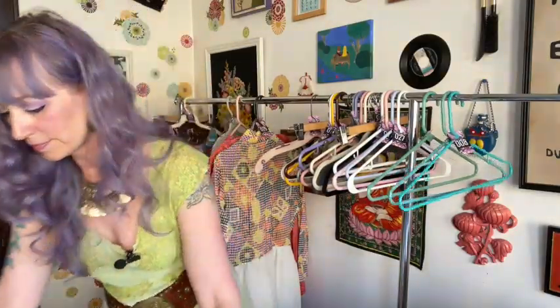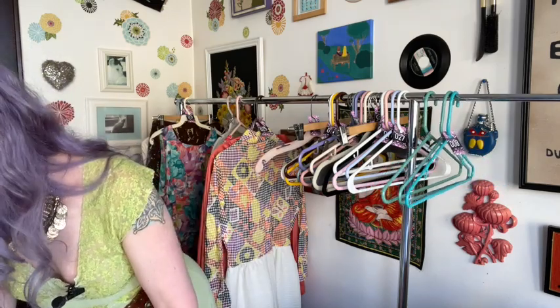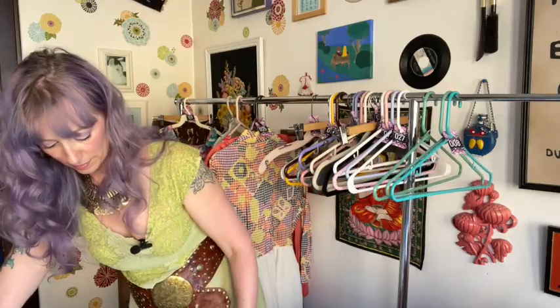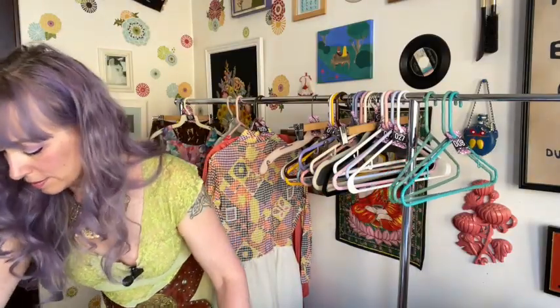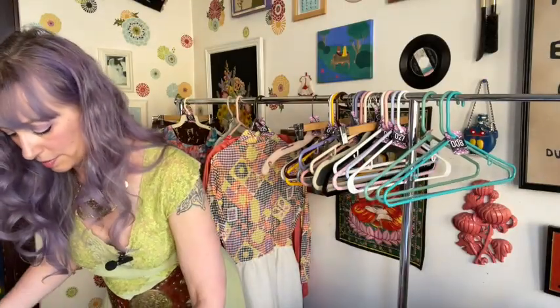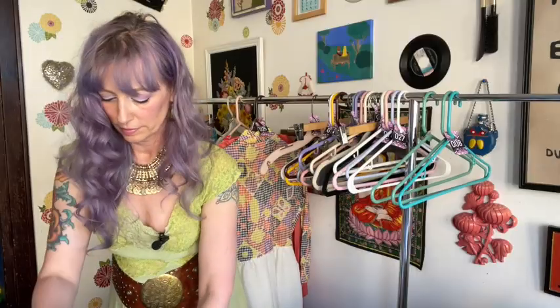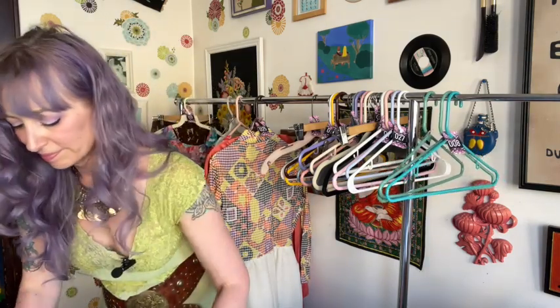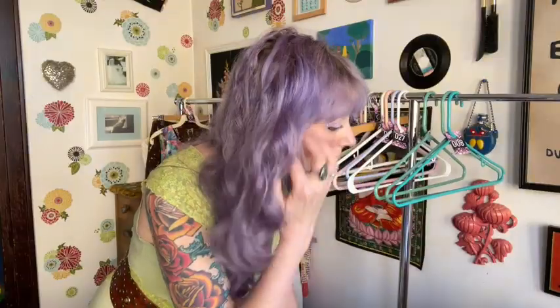Okay, let's see. Got to line this all up. Fold it nice and neat. Okay, we're getting there. All these waist ties that I'm trying to deal with here. There we go. Lovely. Yep. Perfect. And then, let's see.